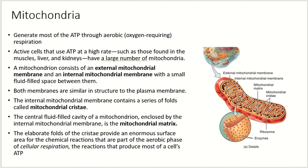Next, we have the mitochondria. Every American kid who's ever gone to school in the States has heard that the mitochondria is the powerhouse of the cell. For whatever reason, this is very distinctly American. Apparently, other countries don't teach it quite like this. But the reason we know the mitochondria to be the powerhouse of the cell is that its primary role is the generation of ATP, and it does this via aerobic respiration. This just means that it requires oxygen.